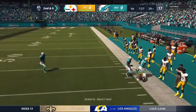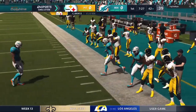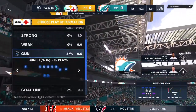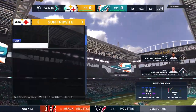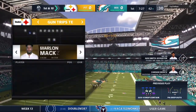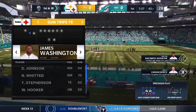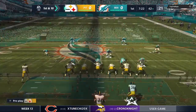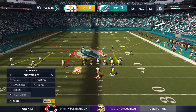Now a play fake. Wentz. That ball caught by the former Toledo Rocket, Deontay Johnson. That's a pretty throw right there. That ball's in the air a long time, but it's right on the money on the right sideline. A really good route. Moving the defenders towards the middle of the field before breaking to the sideline. What a completion there. Big-time arm strength. Very nice route.